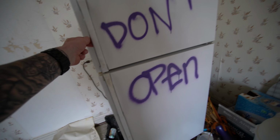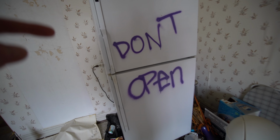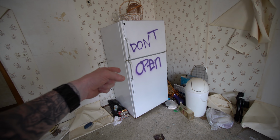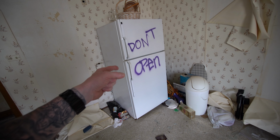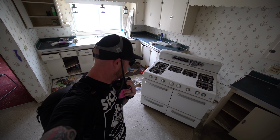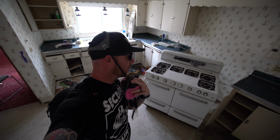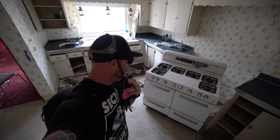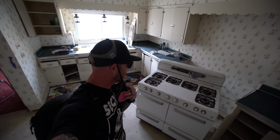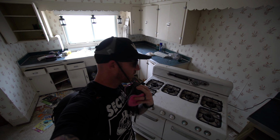Oh, yeah. So that's why it's telling me not to open that. So learn from my mistake. Don't open that. Also, this is a really cool old stove. I love these old stoves. I've said that before, but I do love these old stoves. The knobs, the whole thing about it. I love the old stuff. It's really cool. It's probably worth a lot of money too.